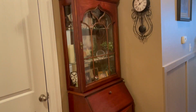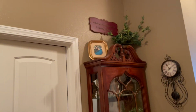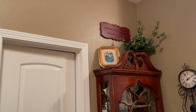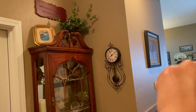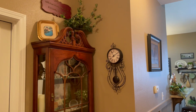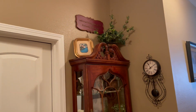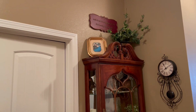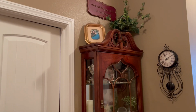I ended up keeping everything the same here, except I put that "Faith is not believing that God can, it's knowing that God will" piece. That piece actually used to be on that wall, kind of right in there. There was a shelf, and there was just too much going on that wall. So I just put that up there, and it catches your eye more than the other piece did.